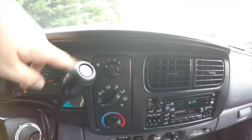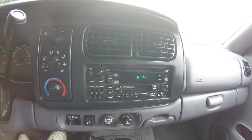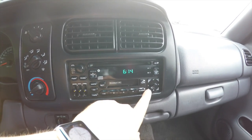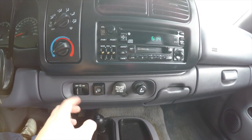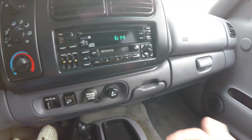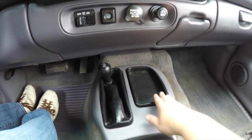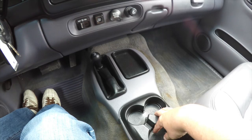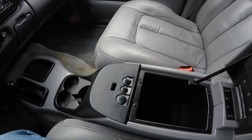Moving down the dash panel, you have your air conditioner controls, twin air vents, your premium AM, FM, CD, and cassette player with three band graphic equalizer, and adjustable balance surround. Moving down, you have your rear wiper washer control, rear window defroster, a power point, and your lighter. Nice little storage tray. You have your shift on the fly transfer case, 3-cup cup holder, and deep storage in your center armrest with coin holder.